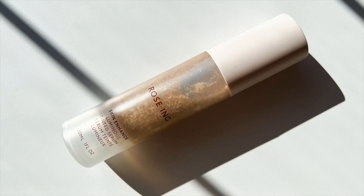is the Rose Ink Skin Enhanced Luminous Tinted Serum. This has replaced all of my love for all of my other tinted moisturizers or tinted serums. It truly does enhance my skin in the most effective way. Every time I use this, I'm blown away by the experience and the look of my skin.